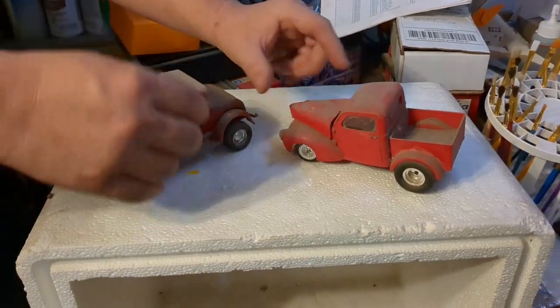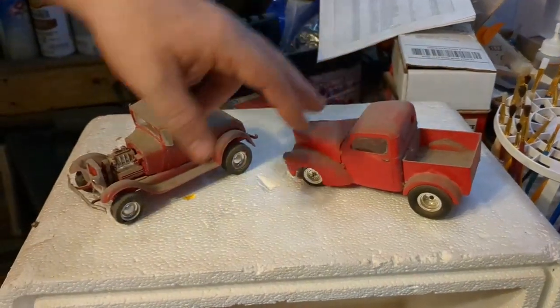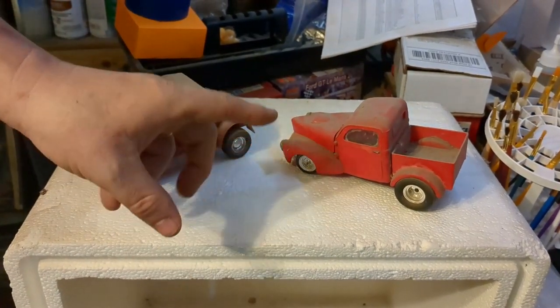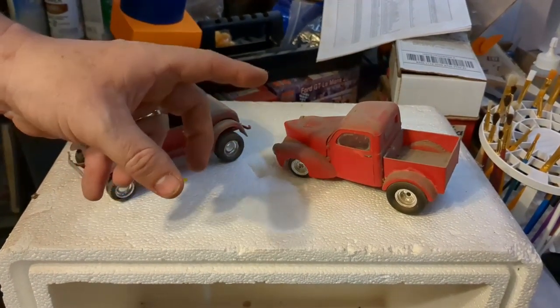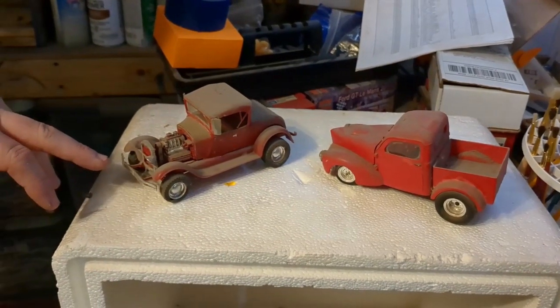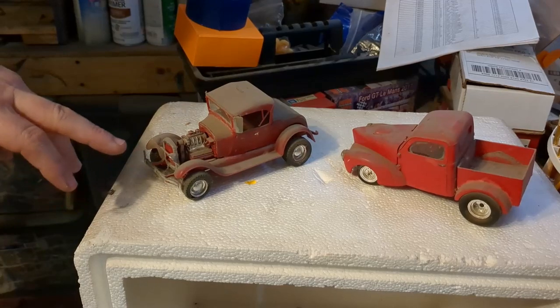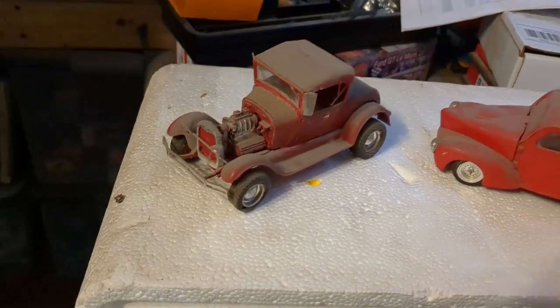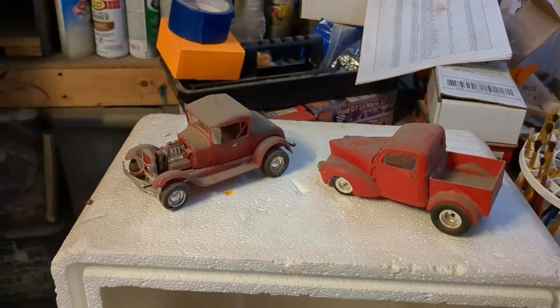Do you know the name of this one, or do you have a name? This is a '41 Willys pickup, and it was a hot rod kit by Revell. This one is an AMT kit, and it was a Model A. I have both of these kits now, unbuilt and sealed, to match these that I built when I was a kid.